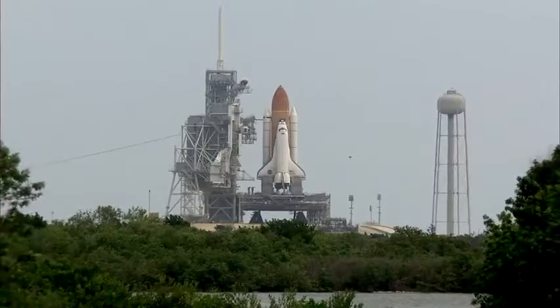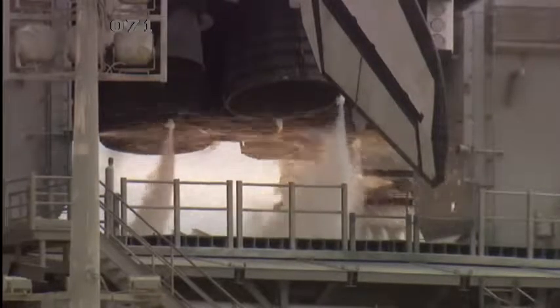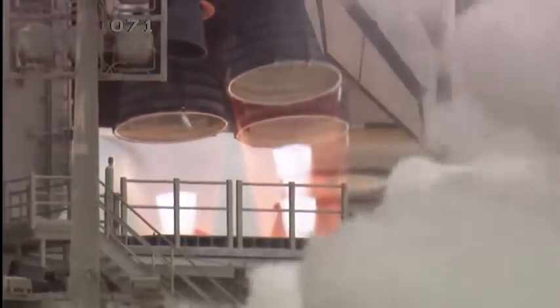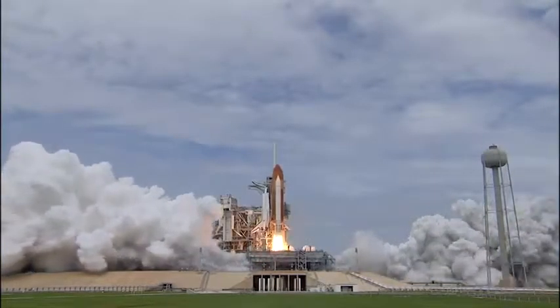Firing chain is armed. 15. Go for main engine start. T-minus 10, 9, 8, 7, 6, 5. All 3 engines up and burning. 2, 1, 0, and liftoff.